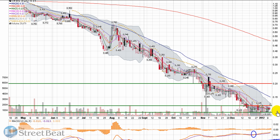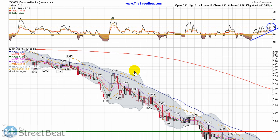All in all, though, a very nice looking bottom play, a solid support level that must hold, but a nice upside to resistance. And for those reasons, it's one to keep an eye on and see if it's going to continue to make the shift from bearishness into a bullish chart.